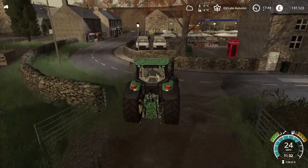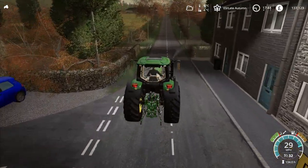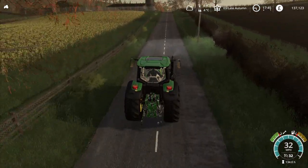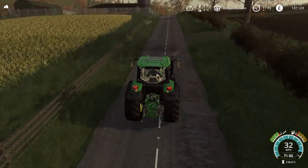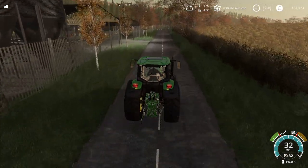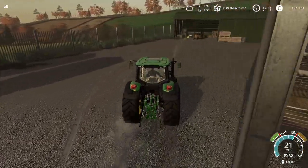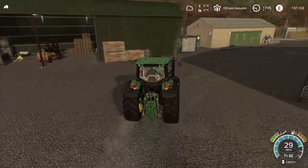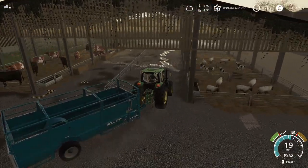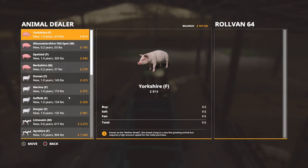Now, luckily, the animal dealer is just right next to the shop. So we don't have far to go to actually collect them. And then our yard is not too far from the shop. So I know some maps that you play and the animal dealer is all the way across the other side of the map and it just puts you off going to fetch them. So it's good that we've got everything sort of en route back, isn't it, really? And I think we can drive through this. There we go.